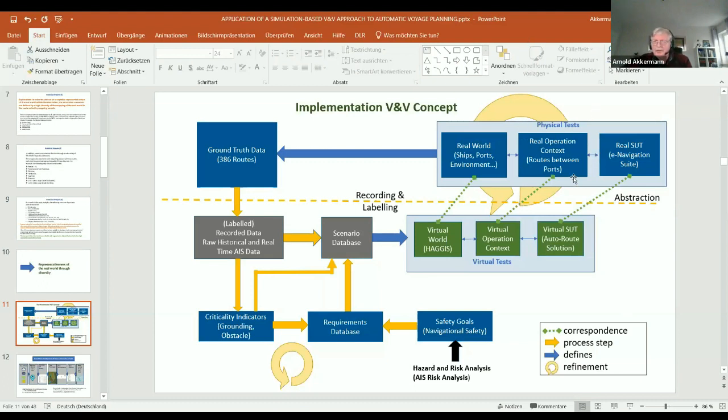And of course, we don't sail with real ships between these two ports. Right? That is not necessary, and we use the behavior of ships, the name of ships, and we create simulated routes between these two ports.